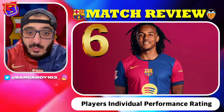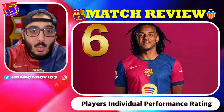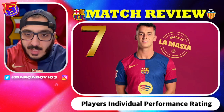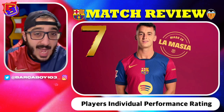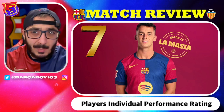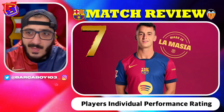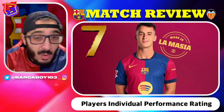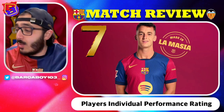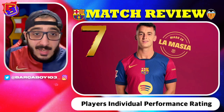Now to the midfield. Firstly, we'll start off in the pivot with Casado. I'm giving Casado a 7 out of 10. Thought he played pretty well. Won a lot of balls back in the midfield. That tackle to prevent the 1v1 with Valencia, I believe we were 3-0 up at the time, was absolutely fantastic. Did not even touch the player, got all the ball, prevented the penalty. Great tackle from him.